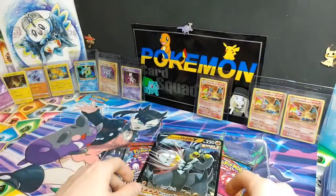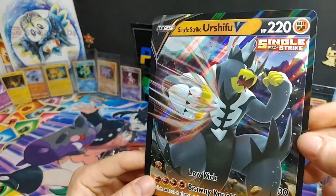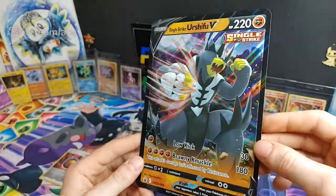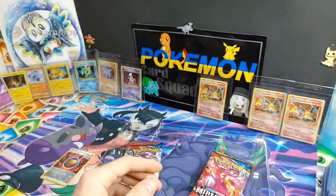We'll get these out. I'll pass this on to Eileen. Yes. Eileen, we'll get those cards out safely. We'll check out this Urshifu, however you want to say it. Single Strike, oversized promo. Give him like that halo right there. It's pretty sweet.